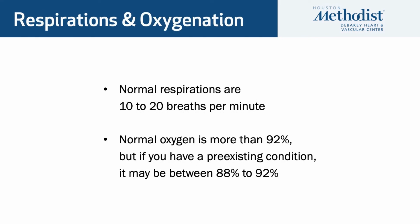Normal respirations are 10 to 20 breaths a minute that are even and unlabored. Normal oxygen is more than 92%. People with pre-existing conditions may have a reading of 88% to 92%. Respirations are affected by many things, and your nurse will be constantly monitoring this.